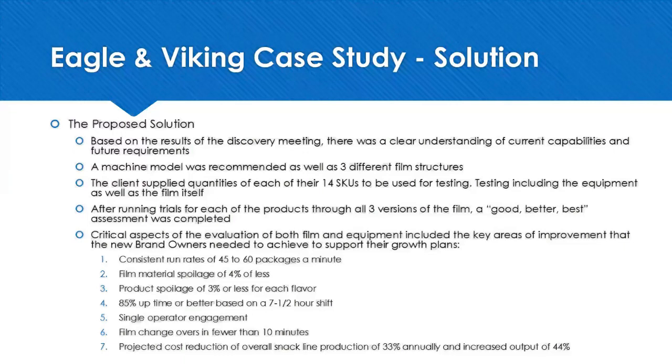As I mentioned previously, there was somewhat of an all-hands-on-deck approach to keep the old equipment running, from both a maintenance standpoint and an operational standpoint. With the servo-driven capabilities that the Viking machine provided, it could be operated by a single operator, so there was a labor cost gain there as well. Film changeovers from one SKU to the next, from one flavor of snack to the next, were fewer than 10 minutes, and a single operator could do that. And the projected cost reduction for the overall snack line production was 33%, with an increased output of 44%.